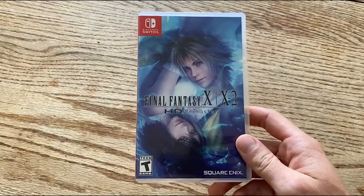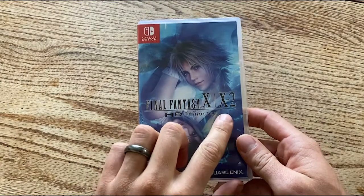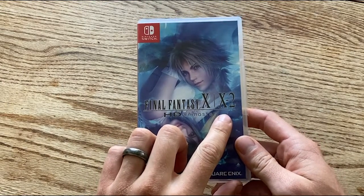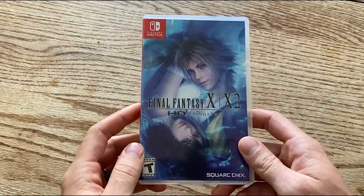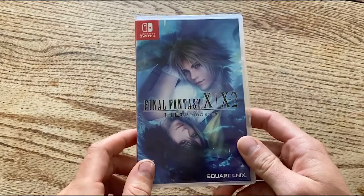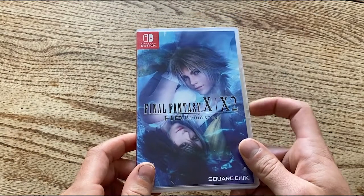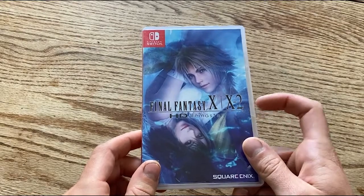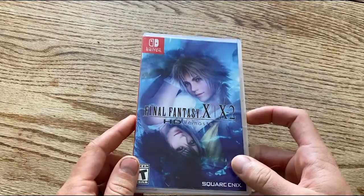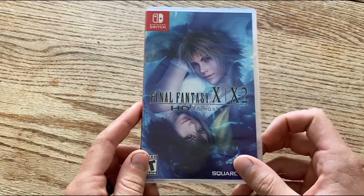Just a heads up for those of you who are looking into getting this game, only X is on the cart and X2 is a download. So if you do buy this game used, then you will most likely be missing out on X2 unless the person who owned this game before did not download X2. This is also a concern if you are limited on space, if your SD card is almost full. You will have to download a whole game with this X2.